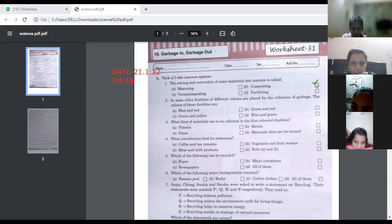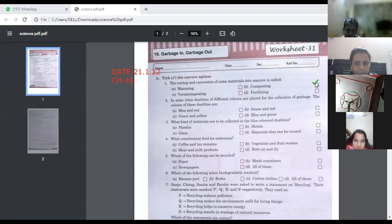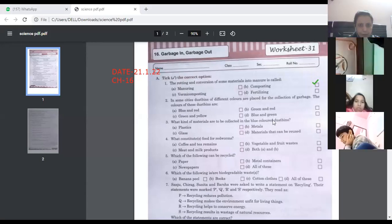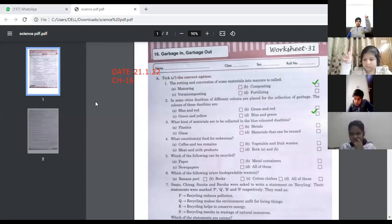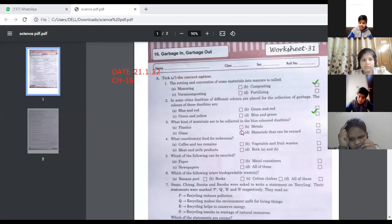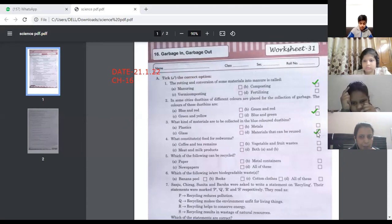Number two, in some cities, dustbins of different colors are placed for the collection of garbage. The colors of these dustbins are blue and green. Kindly raise your hand, children. Do not speak altogether. Next is, what kind of materials are to be collected in the blue colored dustbin? Yes, Tanishq. The answer is materials that can be reused. Okay, in the blue dustbin, we put the materials which can be reused.